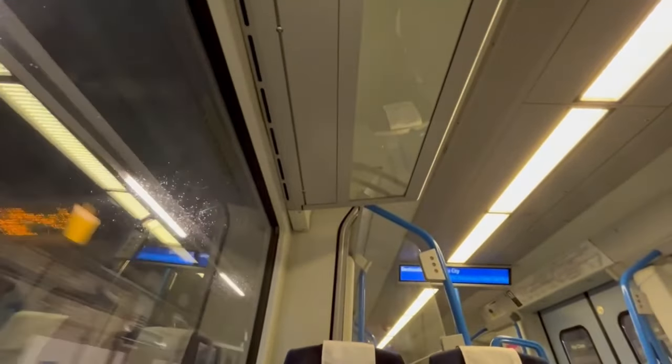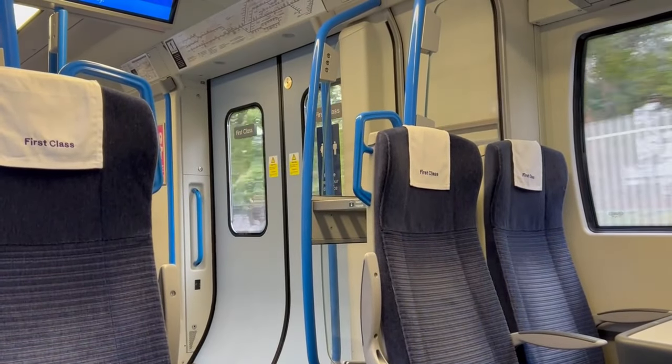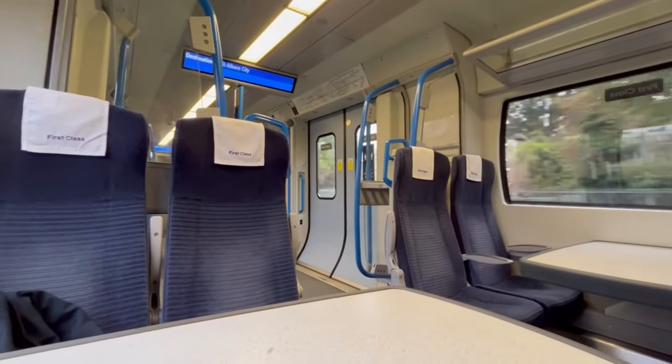Up here, you can find luggage space, as well as the addition of luggage racks, which are needed as this train calls at Gatwick Airport. Comfort of these seats is pretty good. You could easily fit four people here without much discomfort.